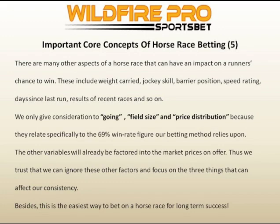There are many other aspects of a horse race that can have an impact on a runner's chance to win. These include weight carried, jockey skill, barrier position, speed rating, days since last run, results of recent races, and so on. We only give consideration to going and field size because they relate specifically to the 69% win rate figure our betting method relies upon. The other variables will already be factored into the market prices on offer. Thus, we trust that we can ignore these other factors and focus on the two things that can change on the day of the race. Besides, this is the easiest way to bet on a horse race for long-term success.